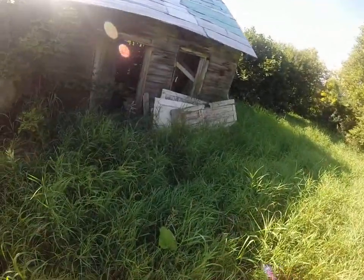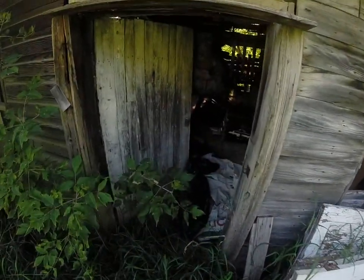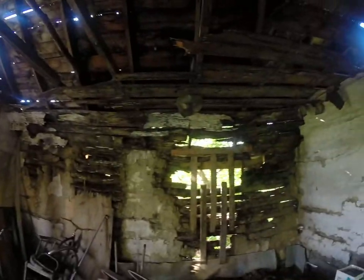This is just like an old shack. This isn't quite the house. It's just got some old crap back here. You can see it was made out of logs. And, I don't know if anybody ever lived in this building.